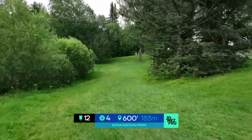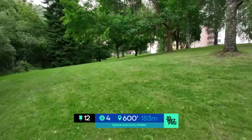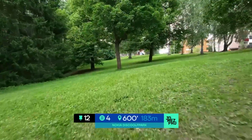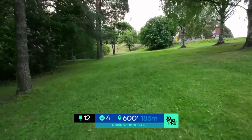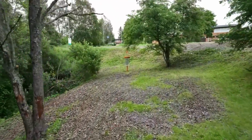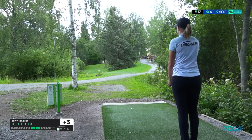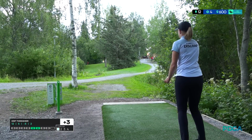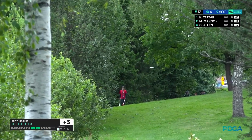Hole 12, 600-foot par 4. You want to try and get up here and then try and get as much distance as you can. This is a super tricky hole. We've only seen one birdie. And is that Henna? That is. Yeah. Good guess. Missy with the thrasher shaping that left to right shot. Oh, this looks great.